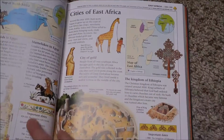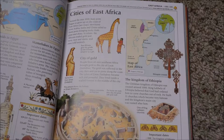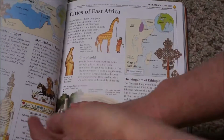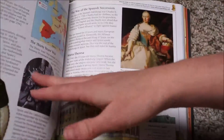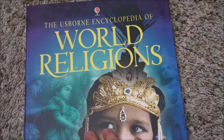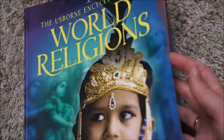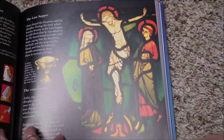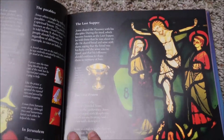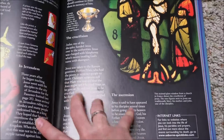for the parents as we read it to the kids, but also the kids have been fascinated about looking at it themselves. Also, with all their encyclopedias, Usborne has internet links. So when you're looking through the book at certain pages and you get to a page that you want to learn more about, on the bottom there's a little box that says internet links.